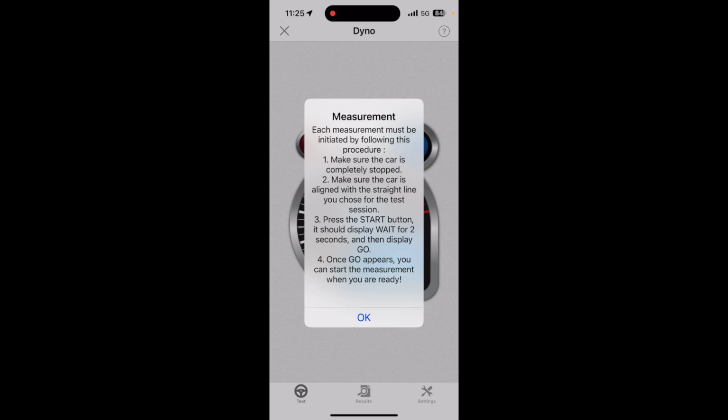Press the start button. It should display wait for 2 seconds and then display go. Once go appears, you can start the measurement when you're ready. So I guess once go appears, you can still be at a standstill, but then go as soon as you're ready.